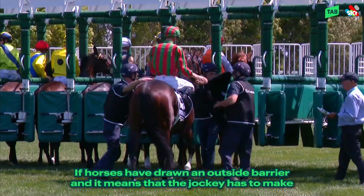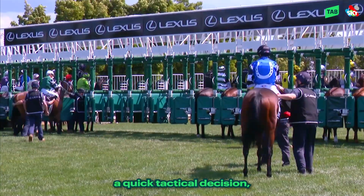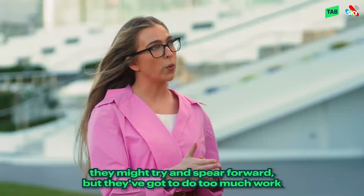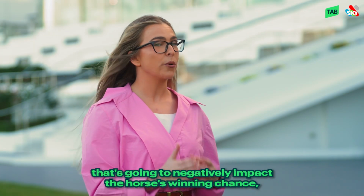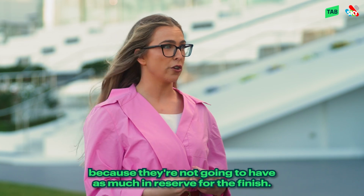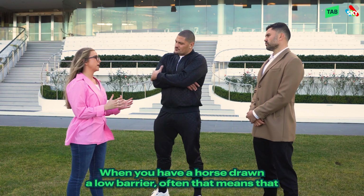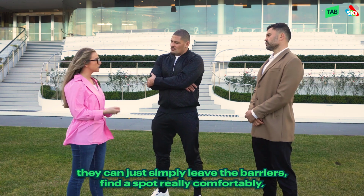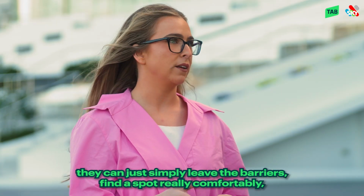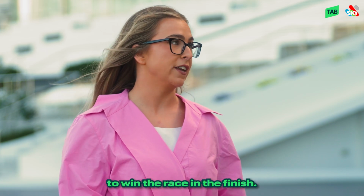and be trying to win the race. If horses have drawn an outside barrier and it means that the jockey has to make a quick tactical decision, they might try and spear forward, but they've got to do too much work. That's going to negatively impact the horse's winning chance because they're not going to have as much in reserve for the finish. When you have a horse that's drawn a low barrier, often that means that they can just simply leave the barriers, find a spot really comfortably, have to do no early work, and that's going to set them up perfectly to win the race in the finish.